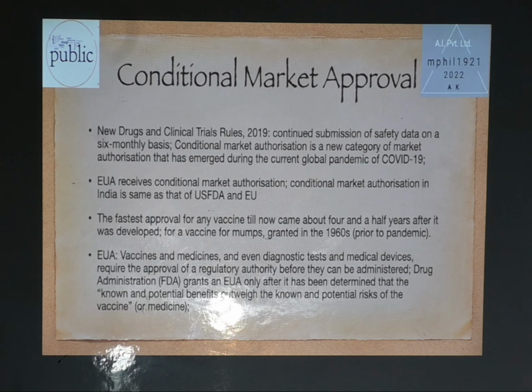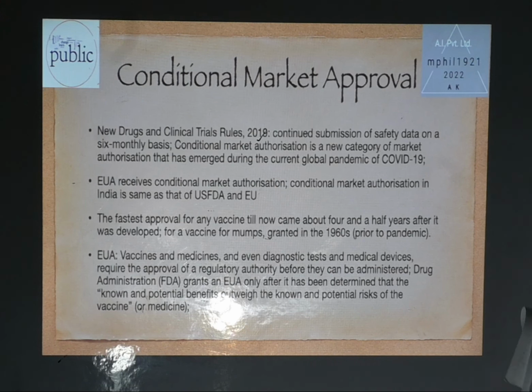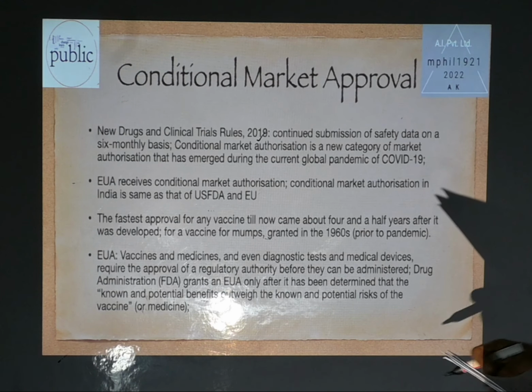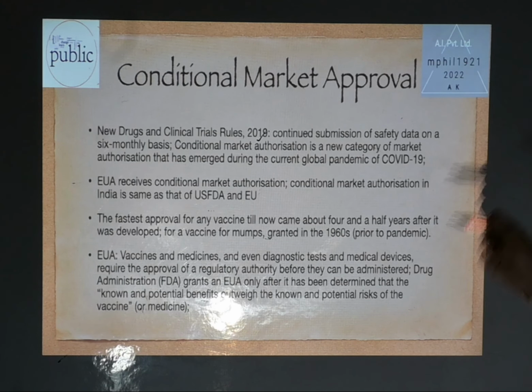Now what is conditional market approval? In India, conditional market approval was granted under the New Drugs and Clinical Trials Rules. They need to submit continuous safety data on a 6 monthly basis, meaning half yearly. Conditional market authorization is a new category of market authorization. It was not there earlier; it emerged during the current global pandemic of COVID-19. So medicines that earlier got emergency use authorization can after that get conditional market authorization in India. And conditional market authorization in India is the same as that of the US FDA and EU.